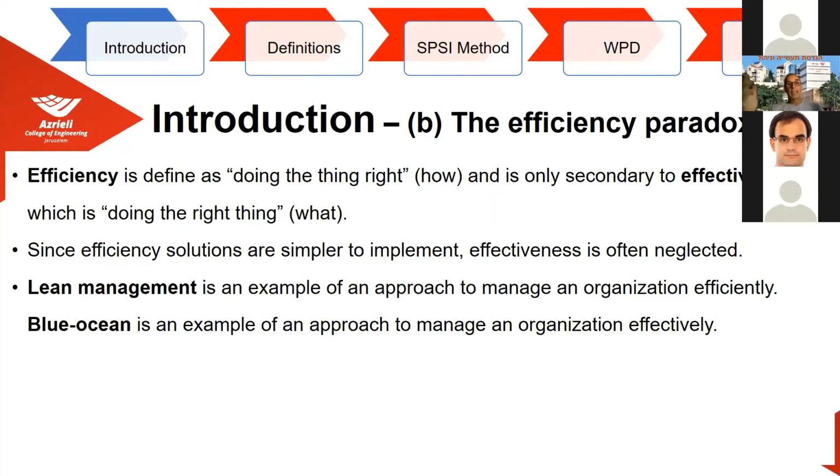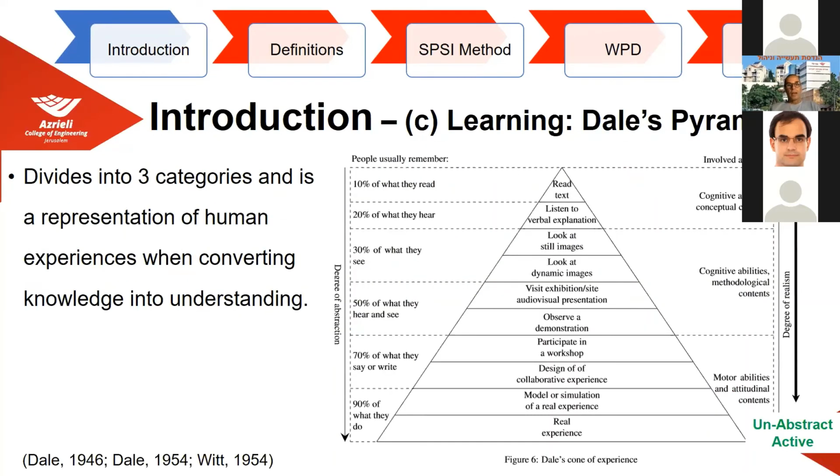And many times in problem-solving methods, we use a method like lean management. That is an example of an approach to manage an organization efficiently. Or instead, we can use Blue Ocean, that is an example of an approach to manage an organization effectively. Okay, this is about why problem solving does not succeed. The second thing that I want to talk about is the lack of a learning process.